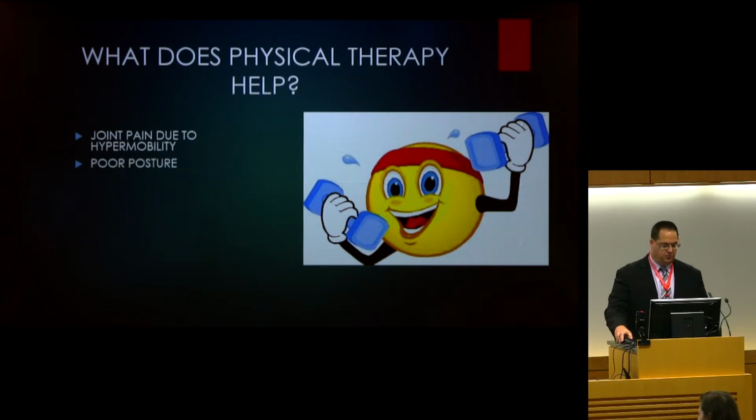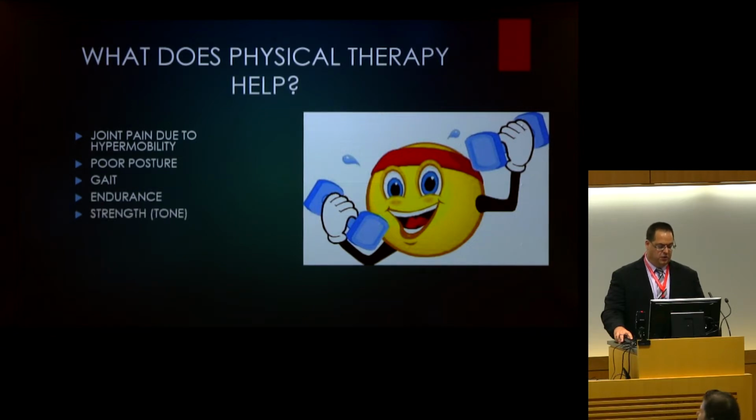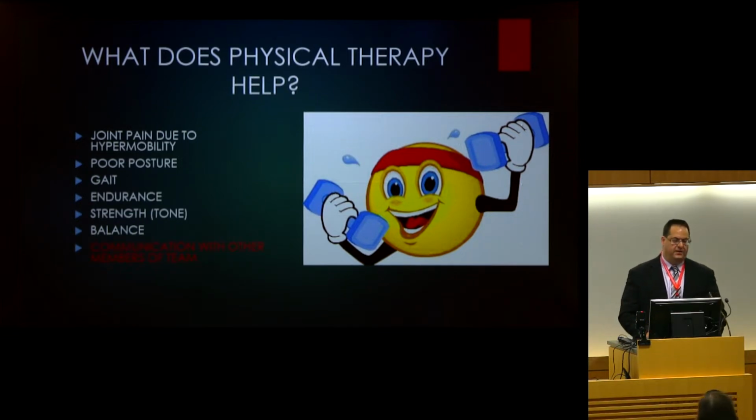So how we do this, we work on posture and gait. When we work on posture and gait, we're actually decreasing those forces. When someone has poor posture or a bad gait, they're going to have increased stress on their joints. So we need to work on that. We work on endurance, strength, balance. And the most important thing is I see my patients a couple of times a week for months on end. Communication with other healthcare members, that's the most important.